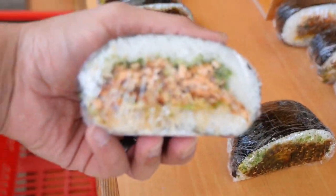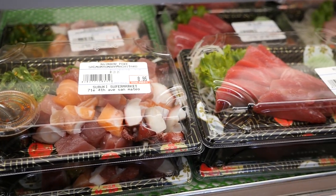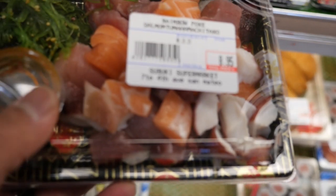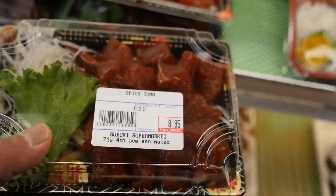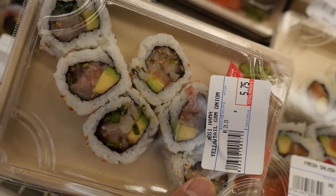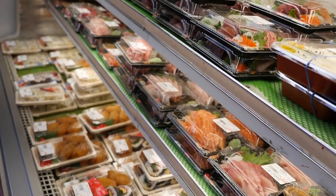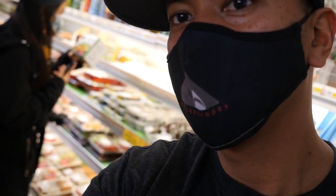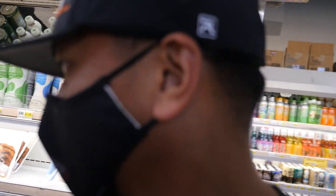I think I do want to try one of these. This looks good. Yellowtail. So already the selection here, as you can see here, just a number of different fresh sushi, sashimi goods here inside of Suruki Market. And it's hard for me to choose because I kind of want everything.